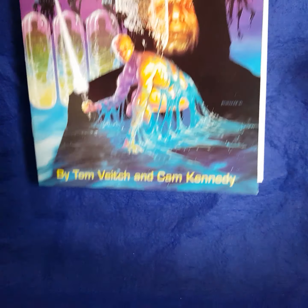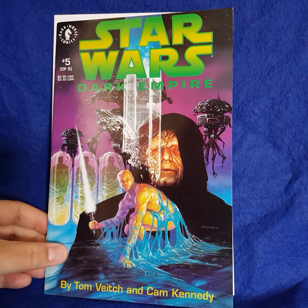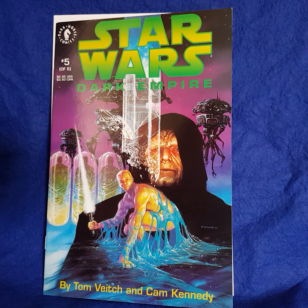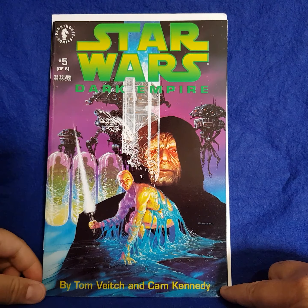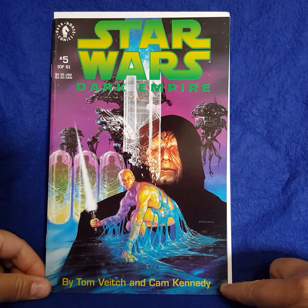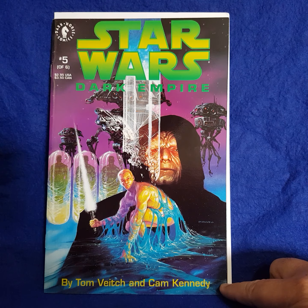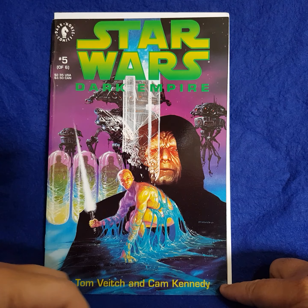The next book I want to talk about is this one here, which is Star Wars Dark Empire #5, which came out in August 1992. Now, this was a hot book, or kind of a hot book, a few months back, with the last episode of the sequel movies, or is it The Last Jedi, where Emperor Palpatine, well, there's a clone of him basically, and that's why this book kind of heated up.